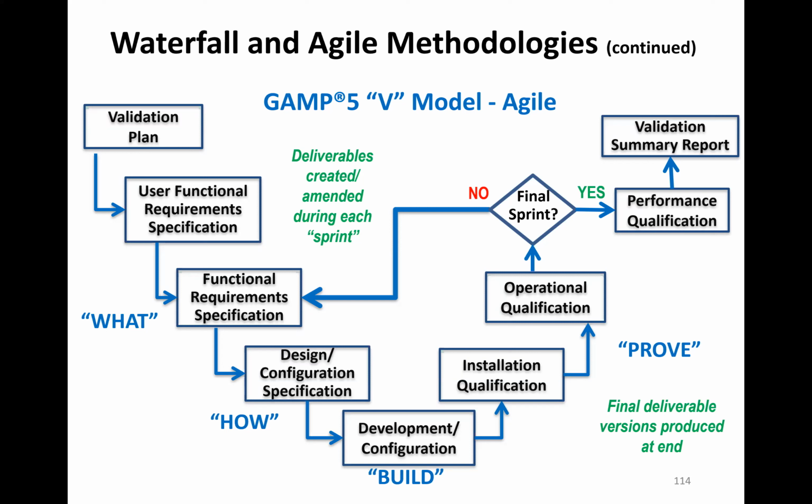You're going to do the design, the configuration, the coding, the testing. You're going to install it, do an operational qualification. And then if it's not your final sprint, meaning you still have more requirements, you will go back and get that subset of requirements to do in your second sprint.